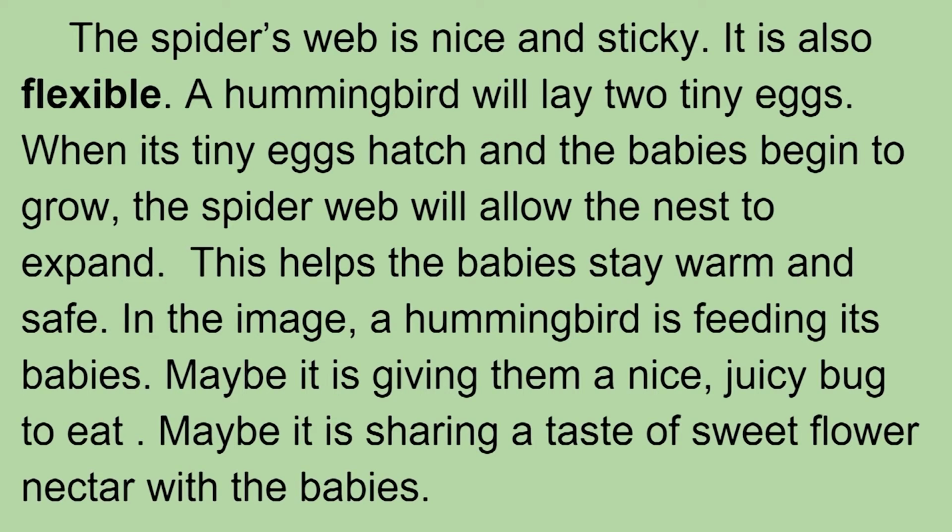The spider's web is nice and sticky. It is also flexible. A hummingbird will lay 2 tiny eggs. When its tiny eggs hatch and the babies begin to grow, the spider web will allow the nest to expand. This helps the baby stay warm and safe.